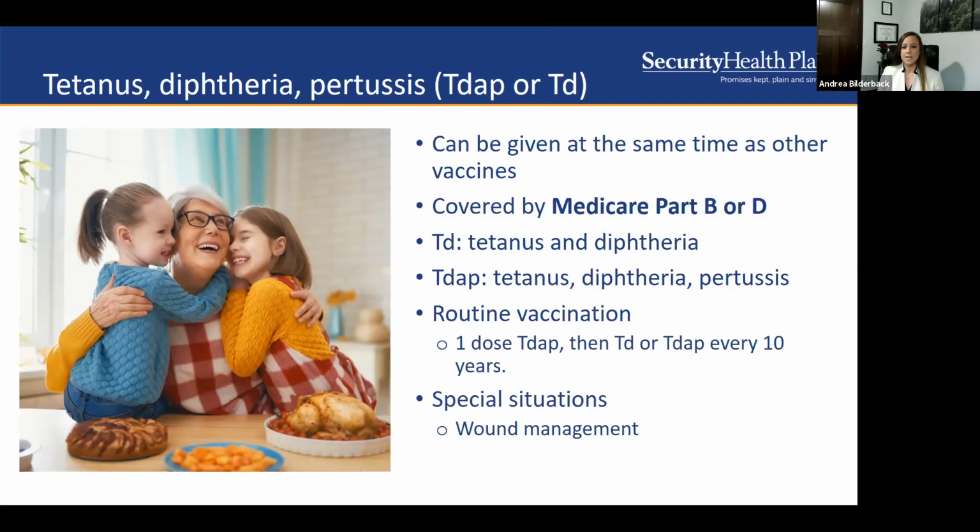The TD vaccine can prevent tetanus and diphtheria. Tetanus can cause a painful stiffening of the muscles and can lead to serious health problems. And diphtheria can lead to difficulty breathing and heart failure and paralysis. So the Tdap vaccine can prevent against pertussis in addition to preventing against tetanus and diphtheria. You may have heard pertussis is also known as whooping cough, and it can cause uncontrollable violent coughing that makes it hard to breathe, eat, and drink. Pertussis is especially dangerous in babies and young children because they can't be vaccinated yet.